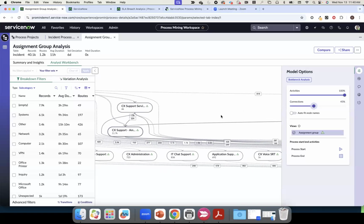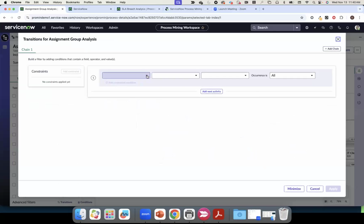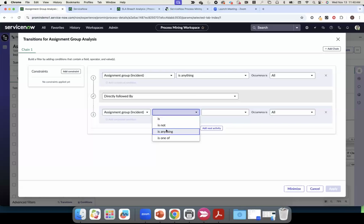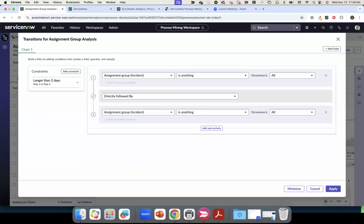Another way to take advantage of this assignment group view is to use those same transition filters. And you can do something like, hey, show me all the situations where the assignment group is anything, directly followed by another assignment group. But I only care about the transfers that are taking, let's say, longer than 2 days. So longer than 2 days, and we can say from step 1 to step 2 in that chain. And the minimum duration is 2 days, and add that constraint.